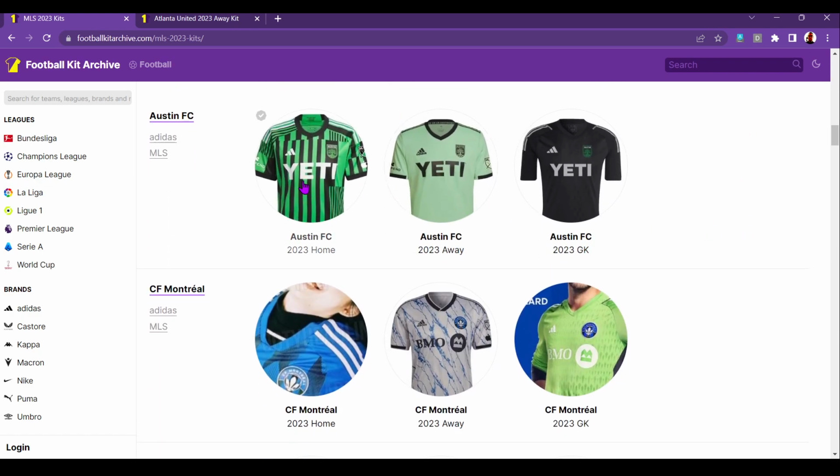Okay, Austin. I can't decide if I like the home kit or not. It's original. It's got different stripes and different bits, and it's separated into different sections. But is it nice or is it really messy? I can't decide. Principally I like the colours and I like stripes, but I can't tell you honestly if I love it or hate it. I think I'm erring on the side of liking it.